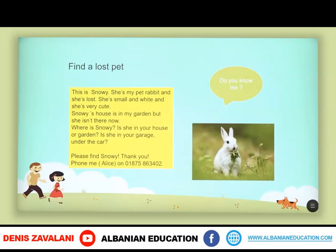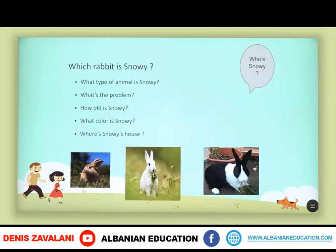This is a picture of Snowy. Which rabbit is Snowy? What type of animal is Snowy? A rabbit. What's the problem? Lost. How old is Snowy? 2. What color is Snowy? White. Where's Snowy's house? In the garden.